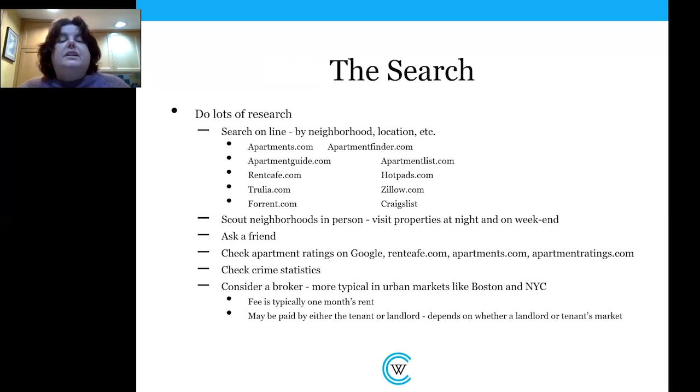You might also want to consider working with a broker. This is more typical in urban markets like Boston and New York and San Francisco. The fee is typically 1 month's rent, and it can be paid by either the tenant or the landlord. It depends on whether it's considered a landlord or a tenant's market. Right now, we're fortunate enough to be in a tenant's market in places like Boston and New York and San Francisco. So it's very probable that you could get the landlord to pay for that fee.